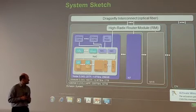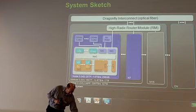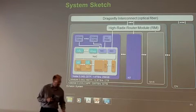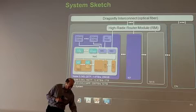Something's happened here. Okay. Sorry? Click on the screen. Click on the screen? What's going to happen? Yes?